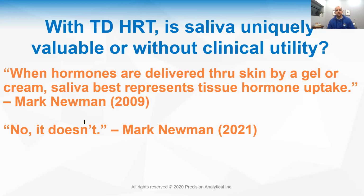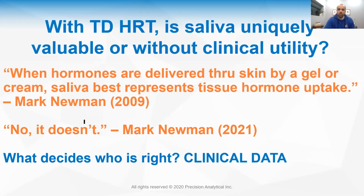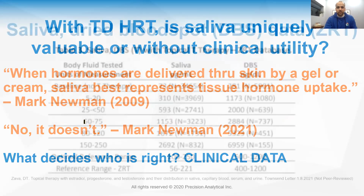Because I've spent years digging through the data, both men and women, and testosterone and estradiol and progesterone, looking at all the data that we can find and asking the question, what does the clinical data say, right? If we want to know which is correct, we can't just look at lab values or whatever. We've got to overlay that with the clinical data.